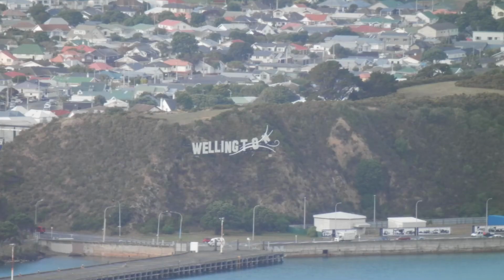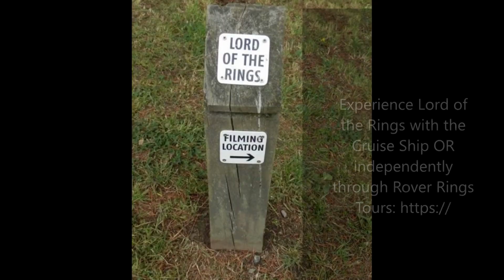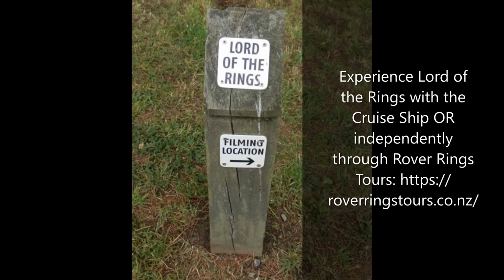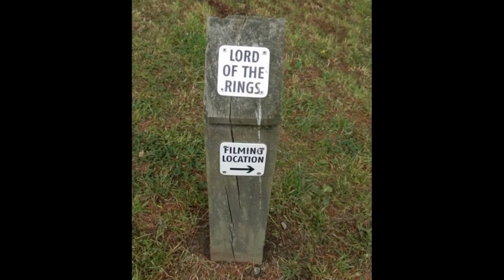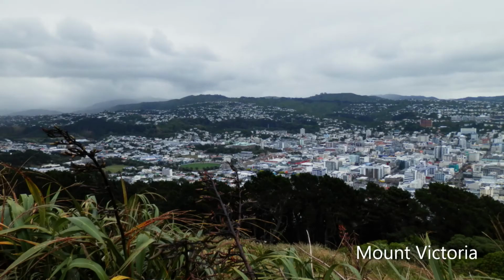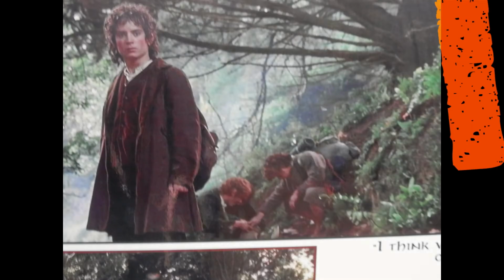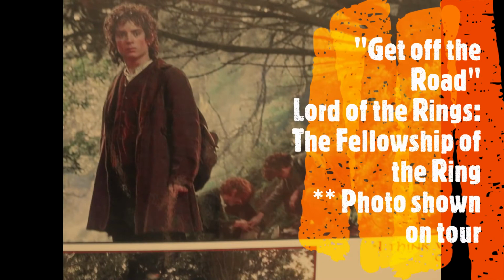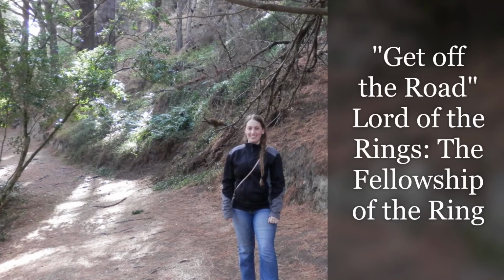A great thing about visiting Wellington is you can visit Lord of the Rings filming locations on some tours. So you can either book this through the cruise ship or do one independently. I booked mine through Rover Rings Tours. I have done it both with a cruise ship and independently. On both of these tours, I did get to visit the filming locations on Mount Victoria and also got to visit the Wellington Cable Workshop. And just popping on the screen now, some photos I took while on tour.